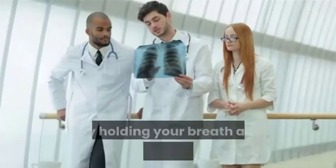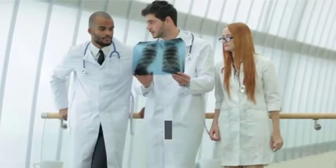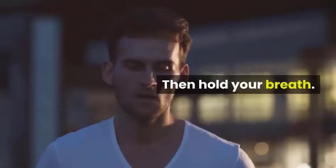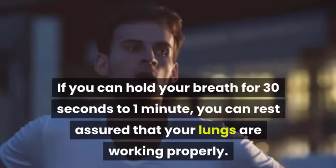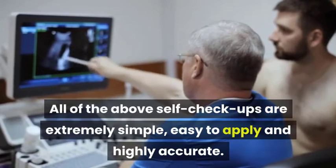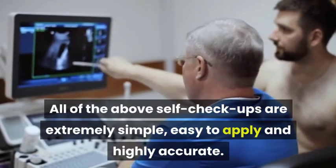8. Hold your breath to check the health of your lungs. Try holding your breath and setting a timer to see if your lungs are as healthy as you think they are. Take a deep breath, then hold your breath. If you can hold your breath for 30 seconds to 1 minute, you can rest assured that your lungs are working properly. All of the above self-checkups are extremely simple, easy to apply and highly accurate.